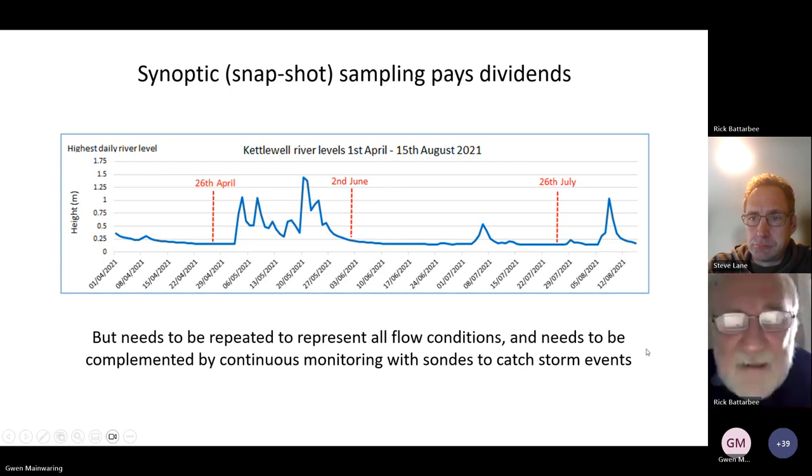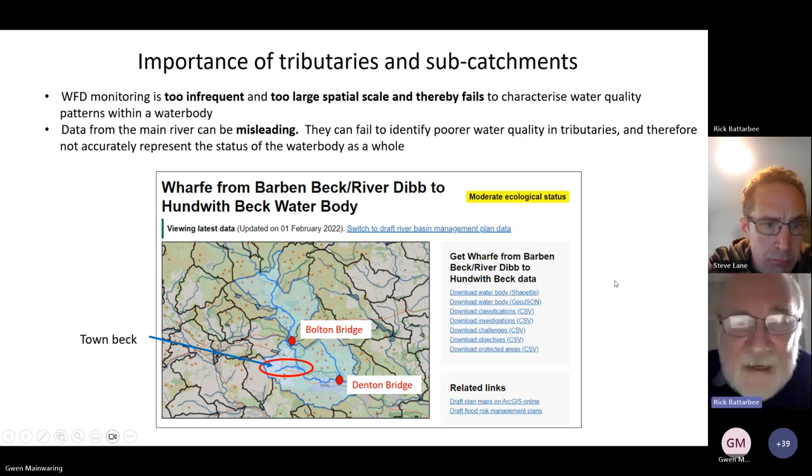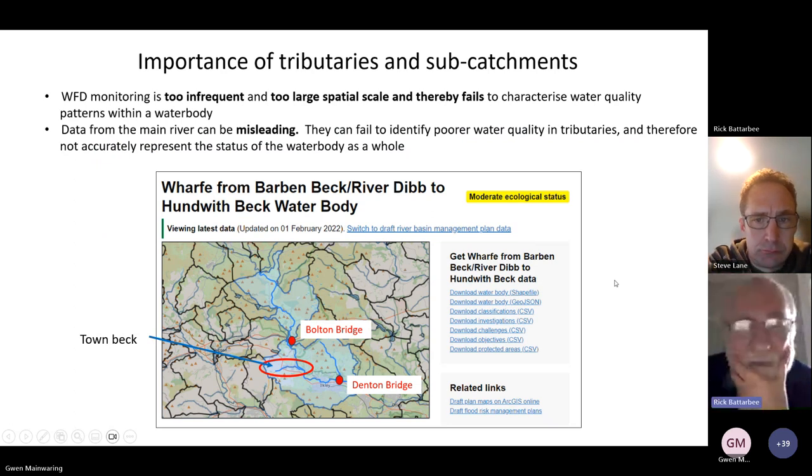Next one, please. Yeah, I just want to make this point here is the importance of including subcatchments and tributaries. There's so much emphasis on main rivers, but quite clearly to understand the whole of the water body, including all the headwaters and the tributaries.